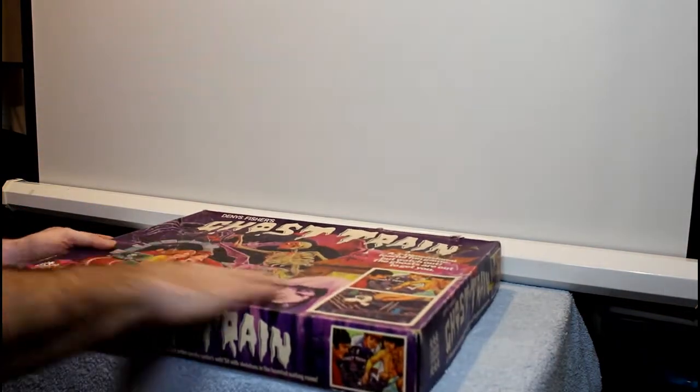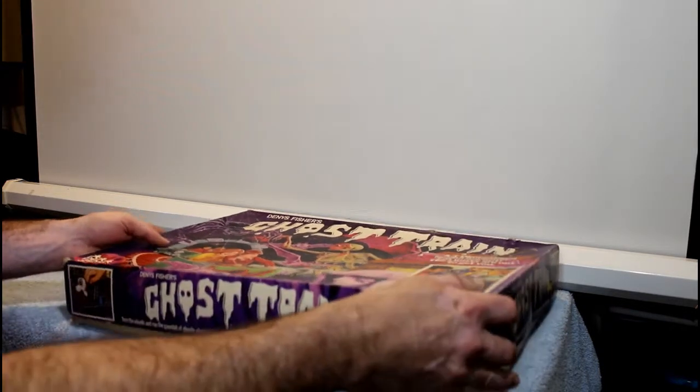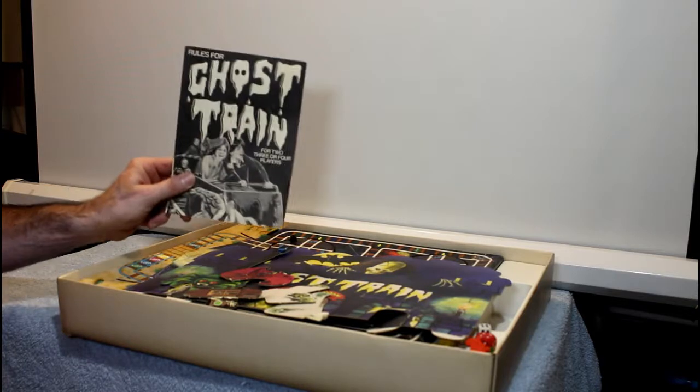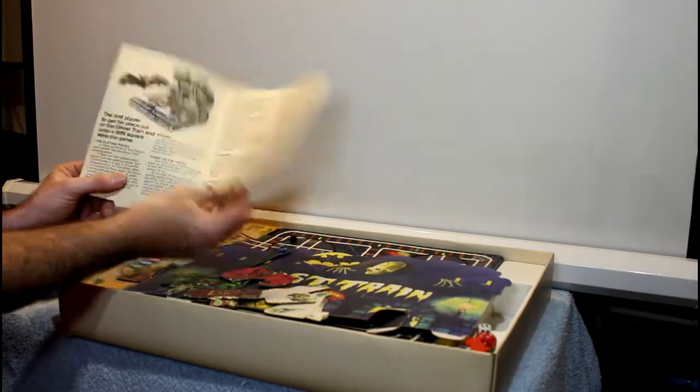So, nice box. What do you get in the box? I must say, for the condition of this age, it has survived really, really well. So let's take the lid off and see how we set this up. There's your instruction manual. There we go. It tells you how to set it up and play the game.